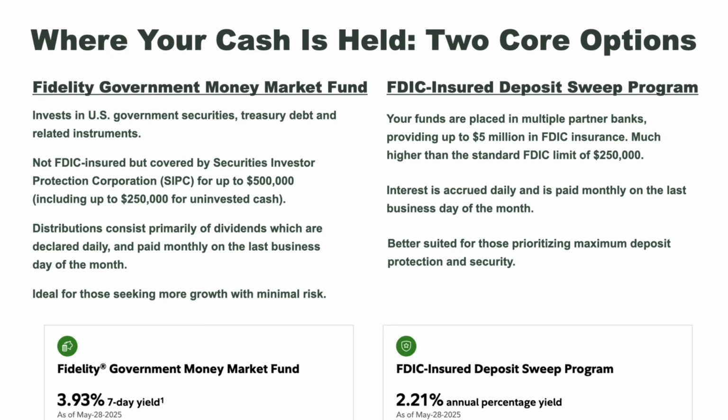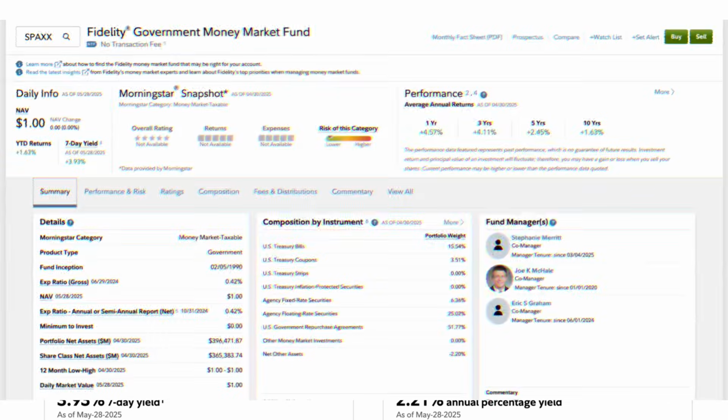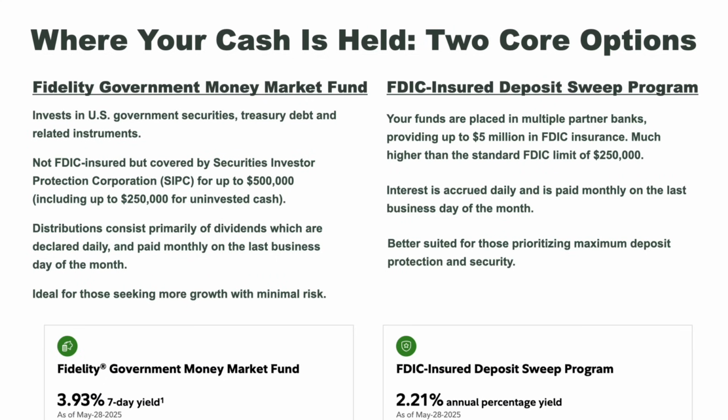Now, the government money market fund, as I showed you on the screen, I'll show you again right now, isn't a very volatile type of money market fund, pretty much a stable type of fund. So those are the two options right there for where you can hold your cash in this account. And you'll choose that pretty much up front when you're starting this account, and you can change it. You're not locked in forever with this account into one of those programs or into that money market fund.